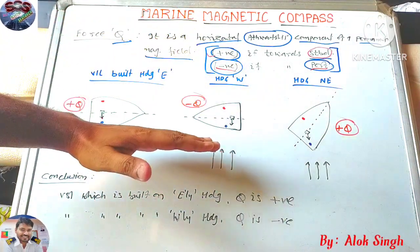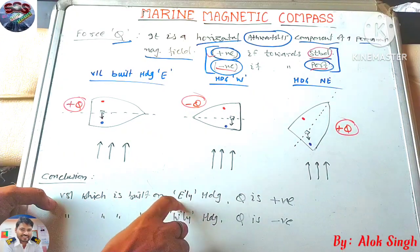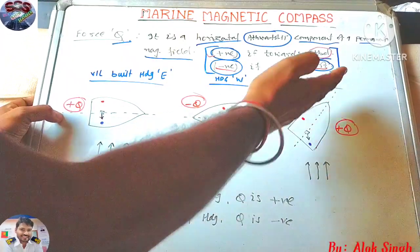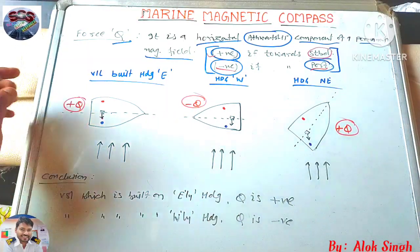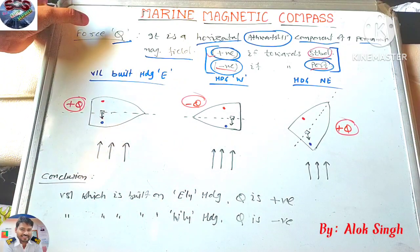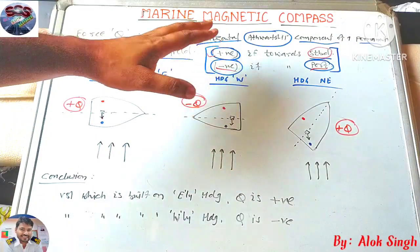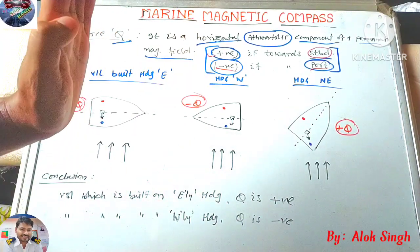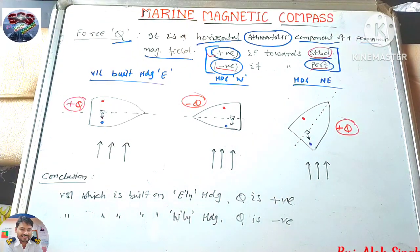So from all this discussion, what is the conclusion? If a vessel is built on easterly heading, then Q is positive. See, this is easterly heading, plus Q. This is also easterly, northeast, so plus Q. And if it is on westerly, then it will be negative. So this is the conclusion of this. So we have studied about the force P and force Q. Now we'll go for force R, which is a vertical force. So horizontal force, both components, fore and aft, and athwartship, we have already seen. Now the vertical component, either above or below, that force we'll see in the force R.